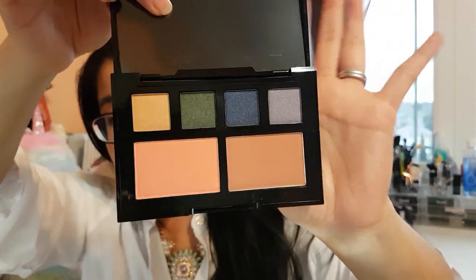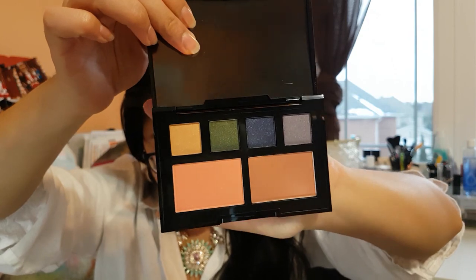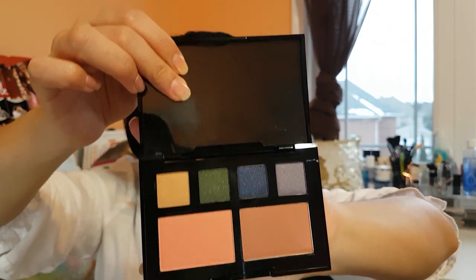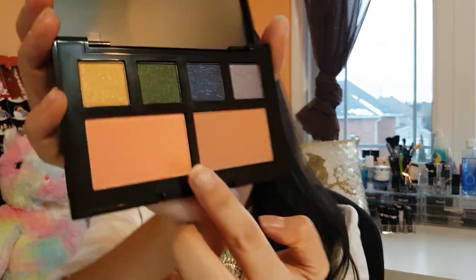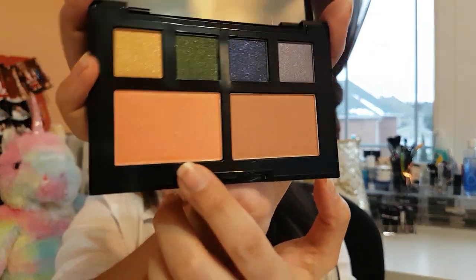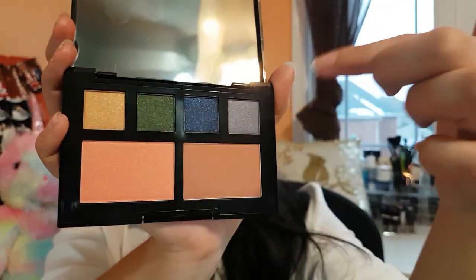So this palette actually includes 4 eyeshadows and then 2 blushes. The eyeshadows have a total of 3.2 grams in weight, and the 2 blushes are 6 grams total. But it is really, really pretty, and what I really like about it is that they all have a little bit of shimmer to it. The pink one here is definitely a little more shimmery than the more neutral one here, but all the eyeshadows are very festive with a nice amount of shimmer.